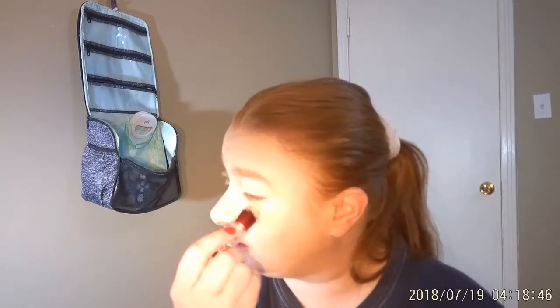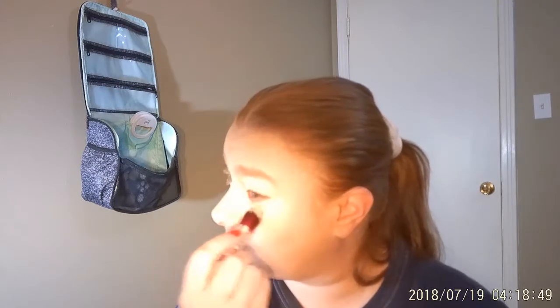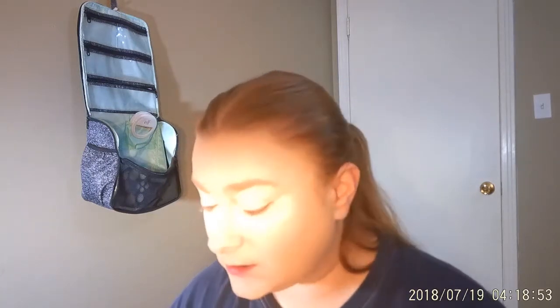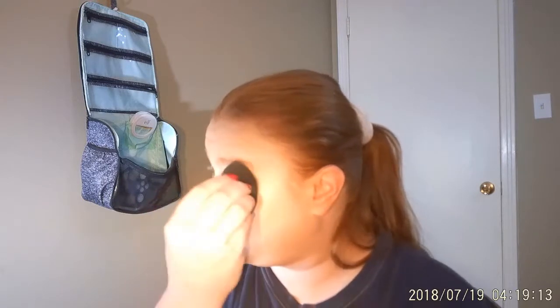It doesn't crease. It conceals, makes my under eye area look great. I just am not a fan of this applicator. It throws me off. So I don't know about it. So get that all into the skin. Okay.